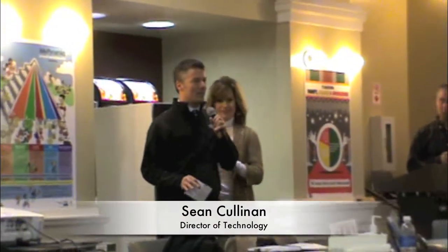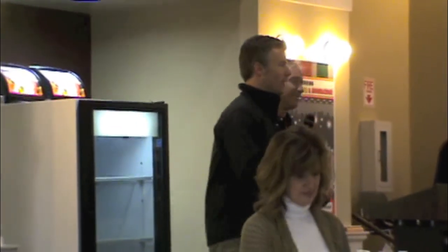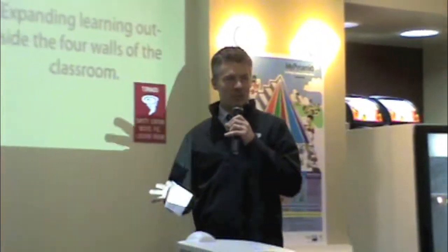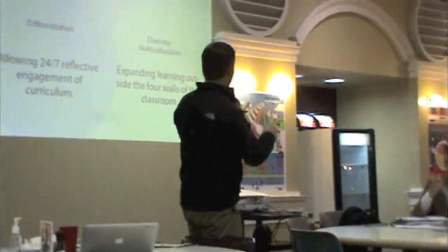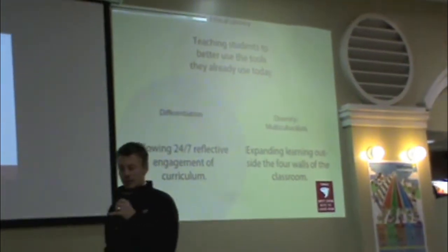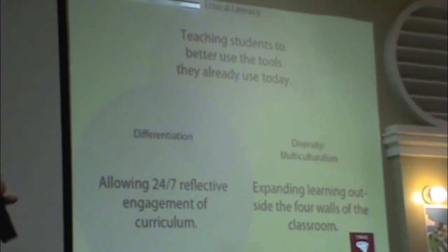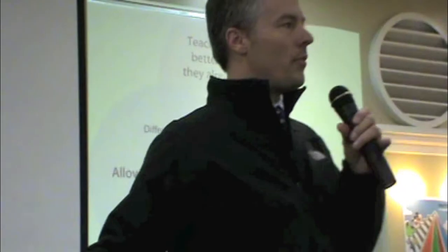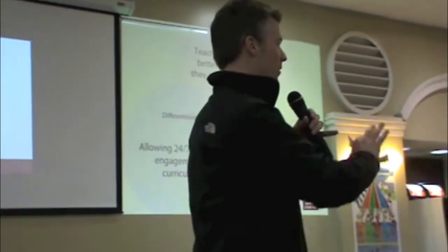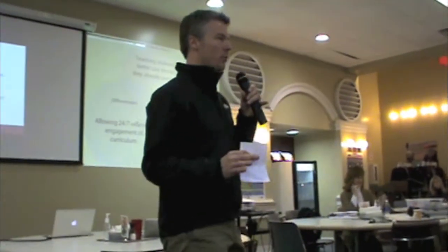In 2010, the Columbus Academy developed a vision for how to use technology to better enhance teaching and learning. We call that Vision 2015. Broadly, Vision 2015 includes the things here: allowing 24/7 reflective access to curriculum, expanding learning outside the four walls of the classroom, and teaching students to better use the tools today. We're going to see some examples of that. We have wonderful examples of this vision playing out throughout the school, across grade levels, across disciplines.